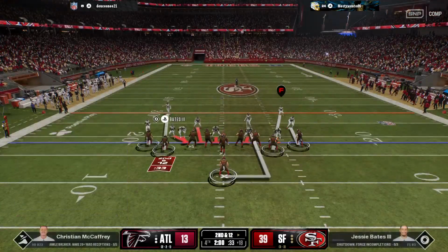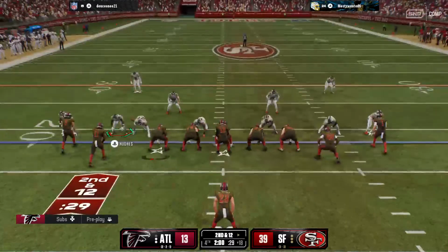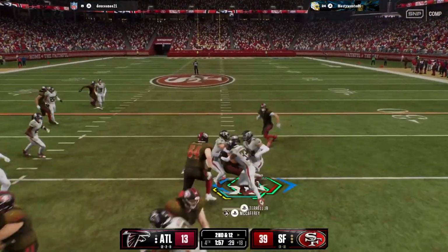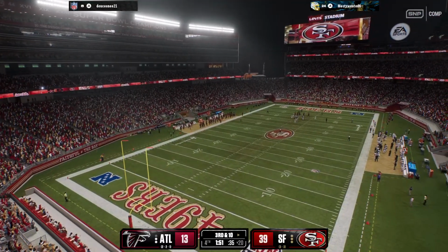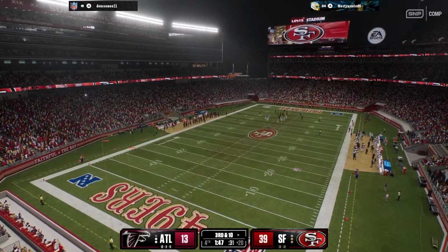Here's a 2nd and 12. Again, it's McCaffrey. And he is not going to get away. Might have gotten a yard, but it will set up 3rd down. A gain of a yard brings up 3rd and 10.